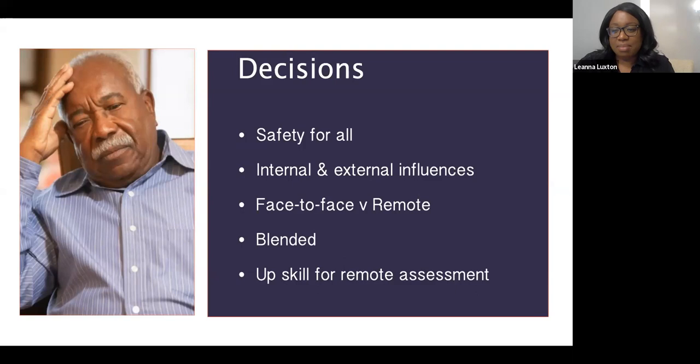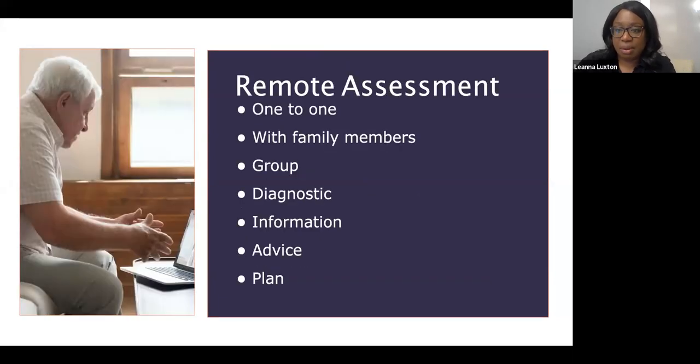There's also been some decisions about how you decide when you're going to do face-to-face versus remote. And there are a lot of documents that we can share around how you make that decision. But I don't think it's a decision necessarily between one or the other. What we're trying to promote as the remote rehab community is more of a blended approach, where you do the things you definitely need to do face-to-face, and then you do other things that can be done remotely, and you upskill yourself for that remote assessment.